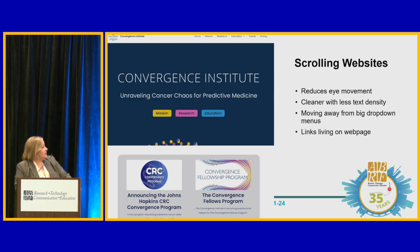This is an example of our Convergence Institute webpage. This is actually not our current website. This is one that we've been building in the back because I had to make our current website in 2 days. So it's okay, it's passable, but it wasn't what it should be. So this above the fold, I think, is much, much better. You can see our mission. Let's see, these are all links. These are our call to action buttons. This down here, call to action button.